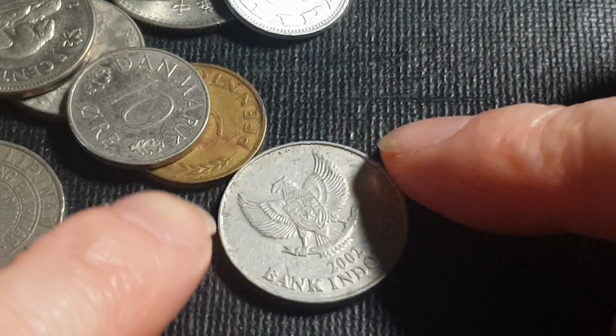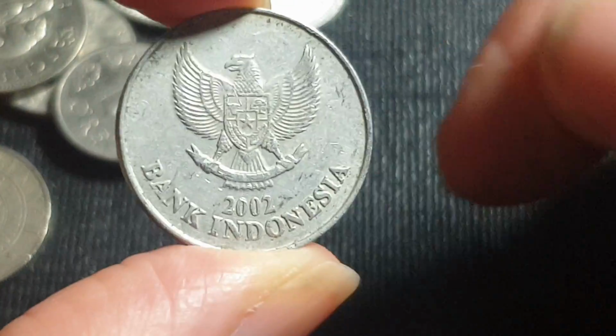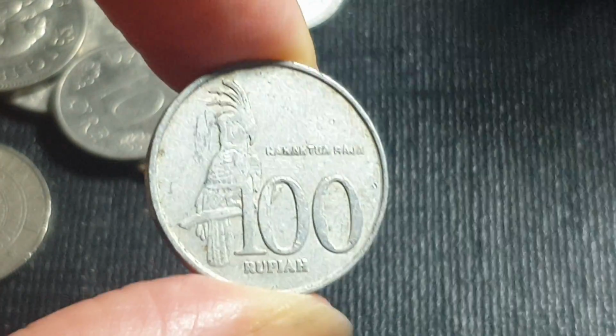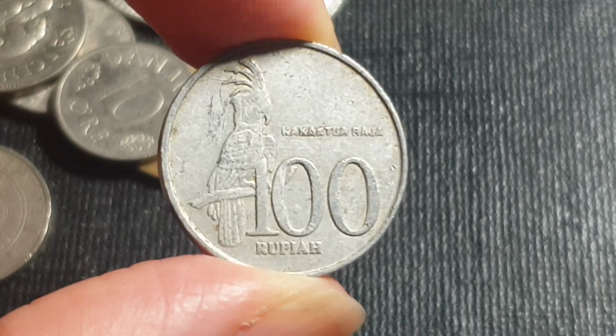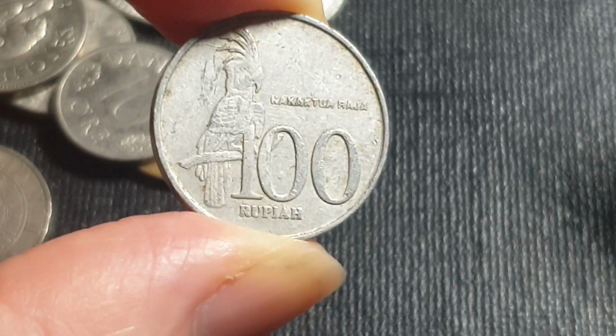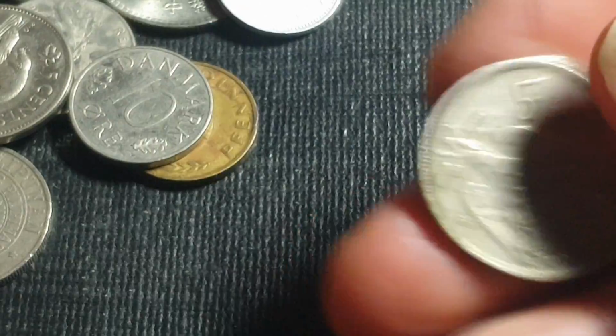The first coin is a previous series of Indonesia 100 rupiah, equivalent to about $1 and not really that much value. In this video, if I don't say an actual value of the coin, it's worth roughly $1 or less. This one's still legal tender in Indonesia, so it's pretty good for spending in Indonesia if you ever go there.